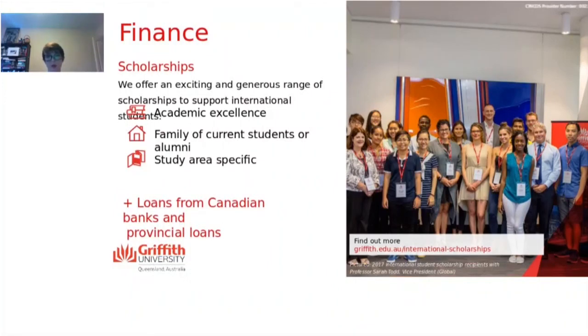When you go on the Griffith website, you'll see down here near the picture, we've got the website for international scholarships. If you forget it, don't worry, just ask myself or someone at KOM. If you go on to that page, you can search scholarships by nationality, by the country where you've done your most recent study, by program level, by study area, and whether you're a commencing student or continuing student. It will drop down all scholarships that might be applicable to you. It will also show you what the deadlines are for each trimester.